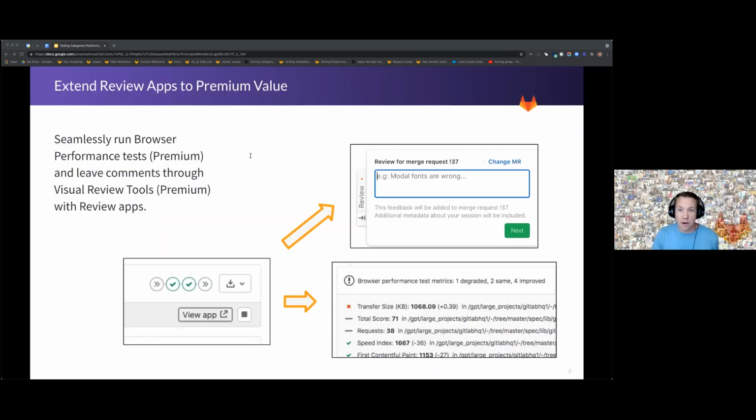Review apps is another great feature that a lot of customers are taking advantage of from the free tier up to the ultimate tier. If they're launching a review app, you can use it to run browser performance testing and get that data back into the merge request review itself, or the merge request summary itself. That'll shorten that feedback loop about page speed. We know how much that can impact e-commerce and prevent changes from going out that would negatively impact the browsing experience for customers, seeing that directly in the merge request.